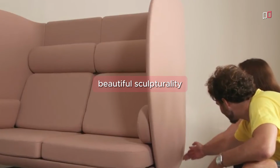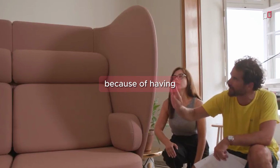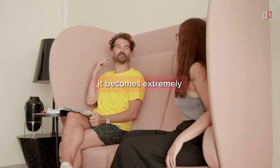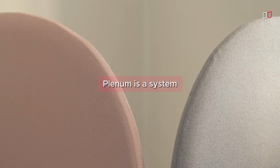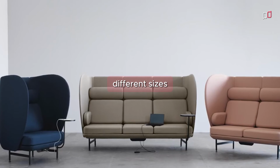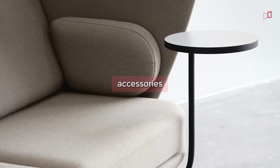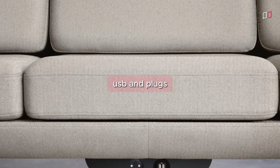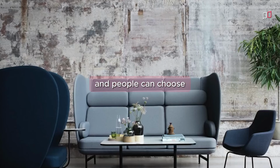Plenum has this beautiful sculpturality. The light goes into it in a smooth way because of the upholstery, which is in your back with 3 pillows. One holding your neck, it becomes extremely comfortable. We use textiles from Quadrat with the new palette of colors. Plenum is a system in which we have different sizes, a size for 1 person, 2 persons, and 3 persons. Plenum has different accessories and we're planning to do more, but for now we have a round table, and then you have the sockets with USB and plugs internationally, so you can plug anything you want in the down part. And people can choose, they can bring it with or without it, depending on the use they're going to have.